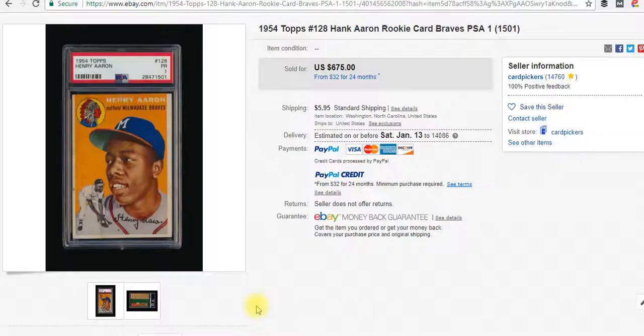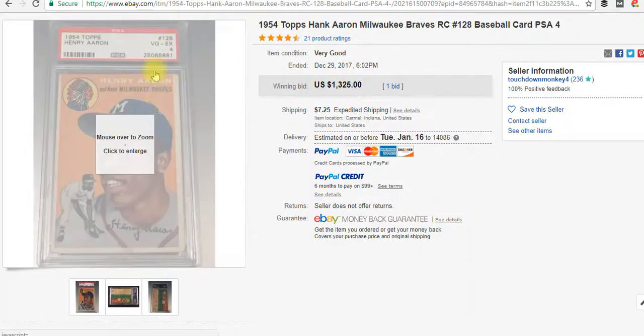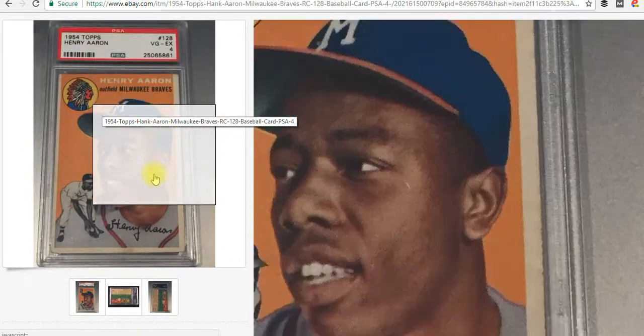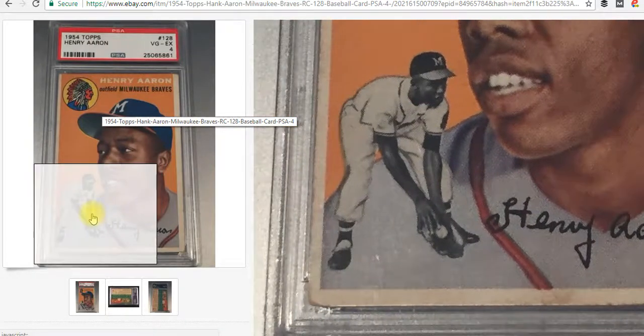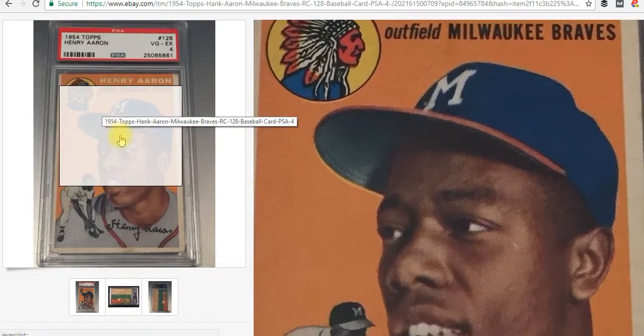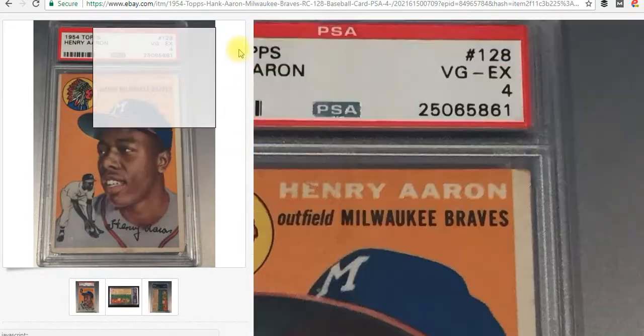If you look at a card here, a PSA 4, you see this one is definitely better. Actually the corners look worse, but there's better centering, no scuff marks on the card, so this is getting a little better.